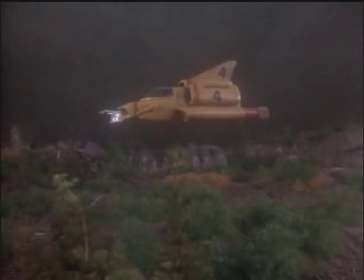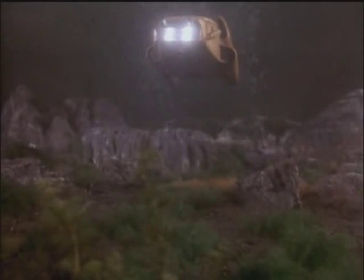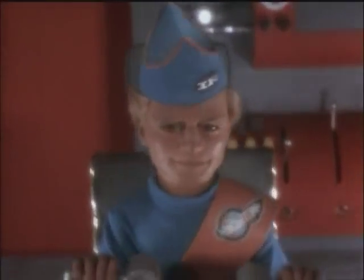Although it's much smaller than the other Thunderbird craft and has a limited range, Thunderbird 4 plays a vital role in international rescue underwater operations. It's one of the fastest known craft on or under the sea. It's a pretty nifty machine, and it saved the day on more than one occasion.